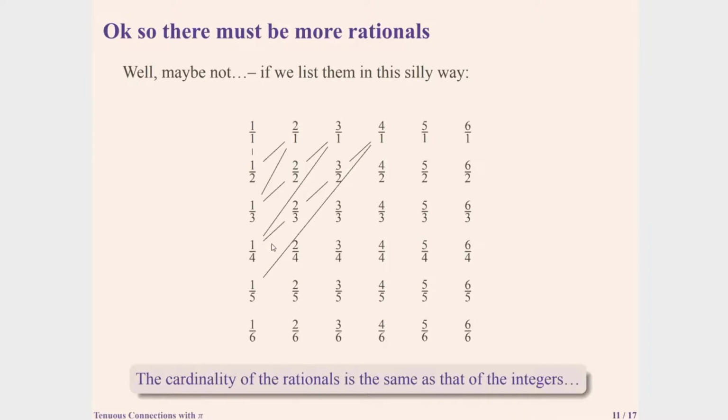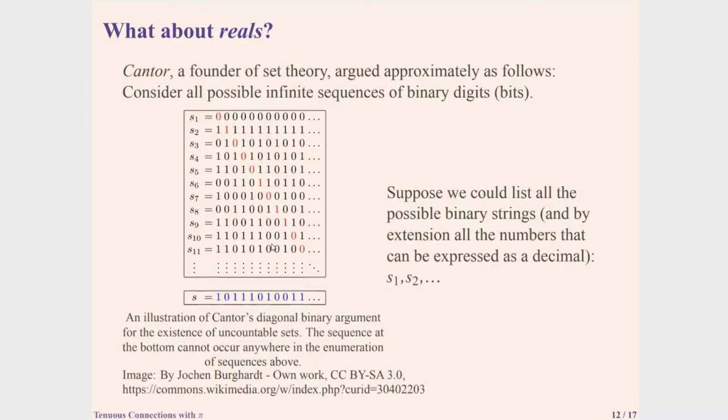How can we make bigger numbers? This is not satisfying. We want bigger, bigger numbers. What about reals? All right, so this is an argument put forward by Cantor, who, if you don't know, has a sad story. He was roundly abused and criticized and ridiculed for his set ideas, and spent a good part of his life in and out of mental hospitals because people thought it was ludicrous having sets constructed this way.